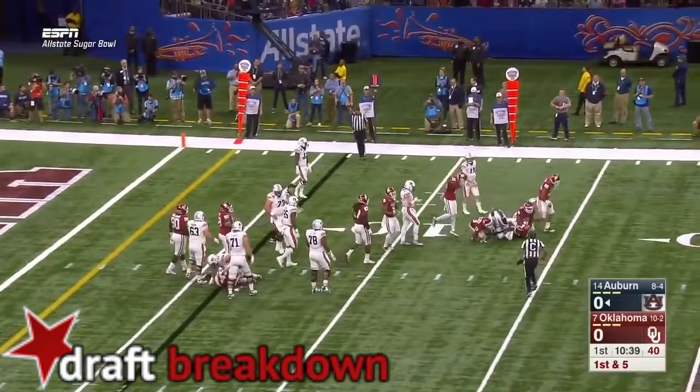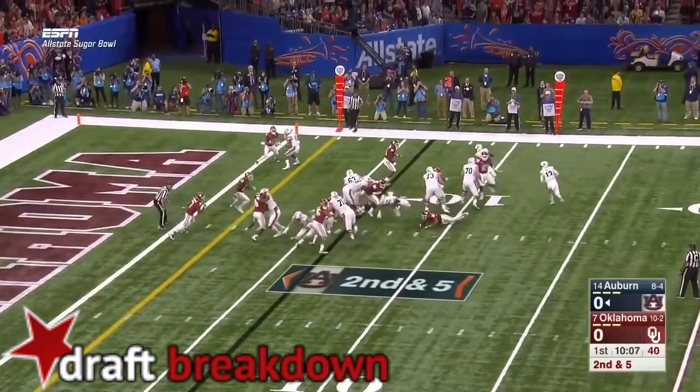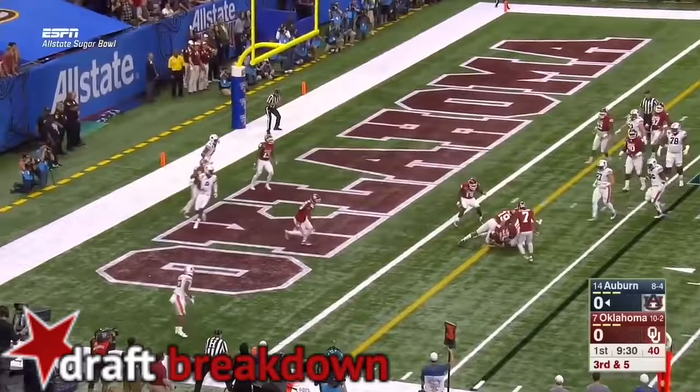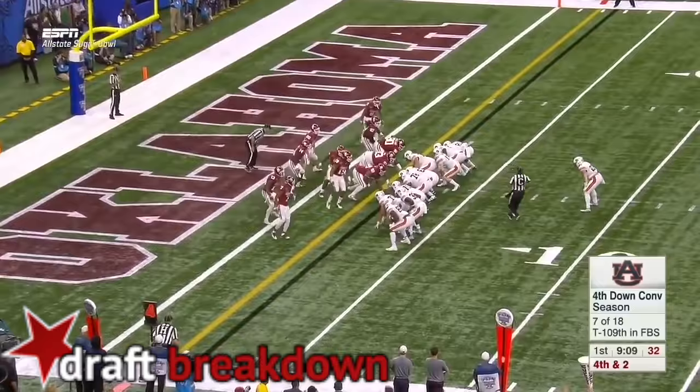Second down and 5. Petway is tripped up. Rolling to the left, going to keep it. Very close to a first down. Try to snap it quick sometimes and pitch it out wide. There's the pitch. There's the touchdown.